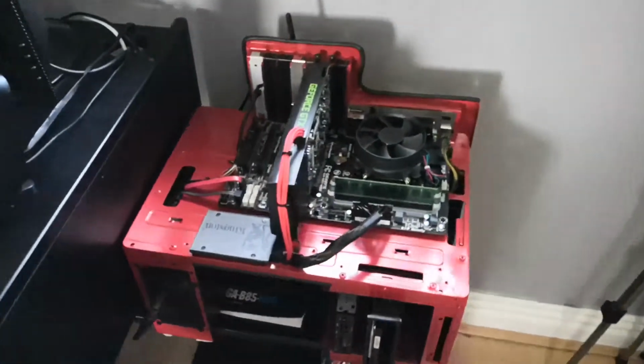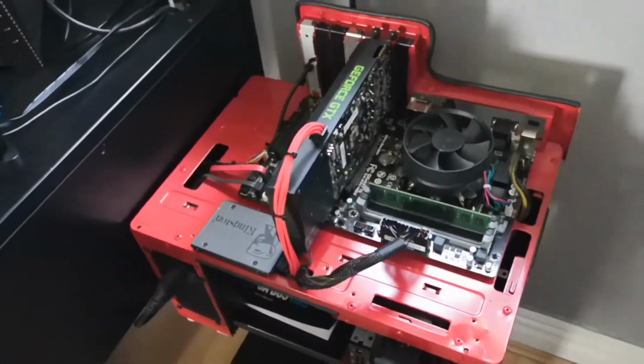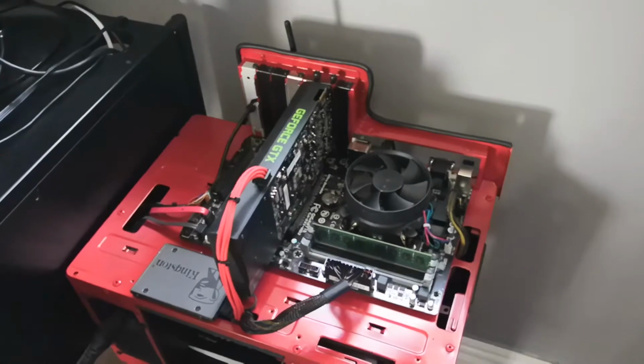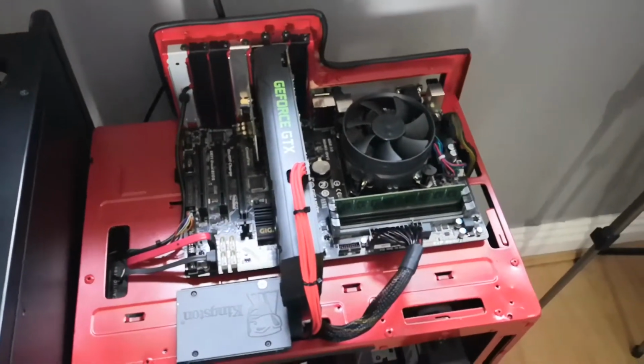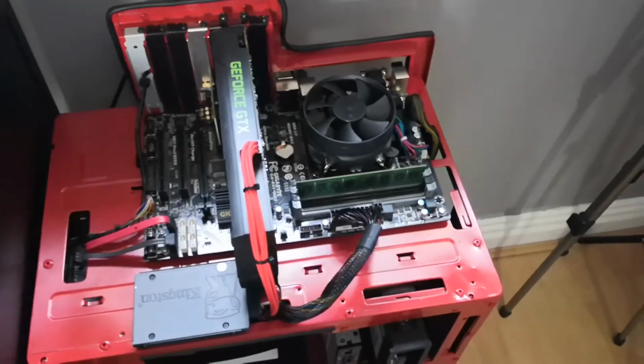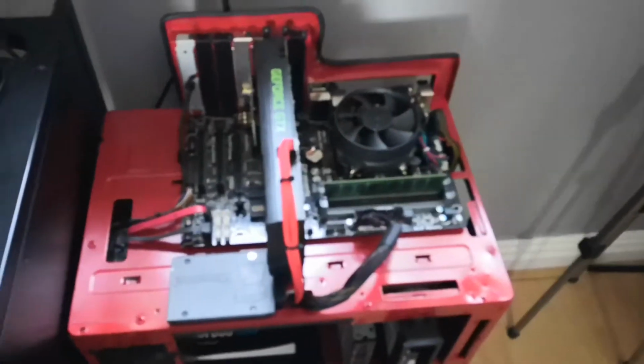And this is the test bench, which we put the i5 4460, I believe it was, and the GTX 960 with 8GB of RAM. Yep, single channel at the minute, but we'll sort that out. Nice SSD there to keep it quick.